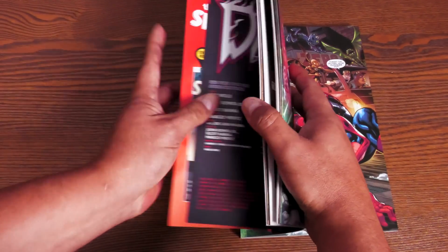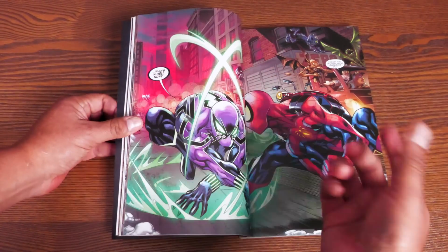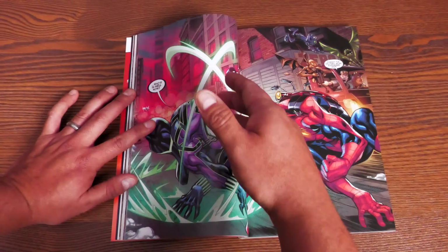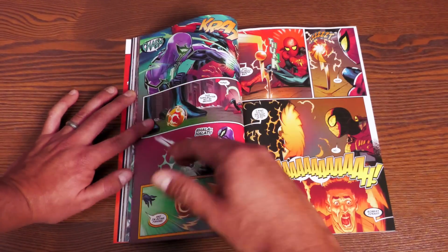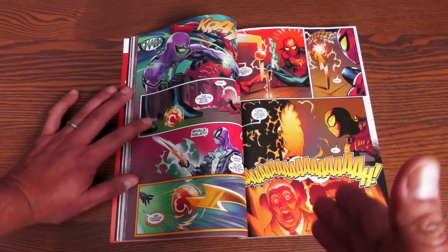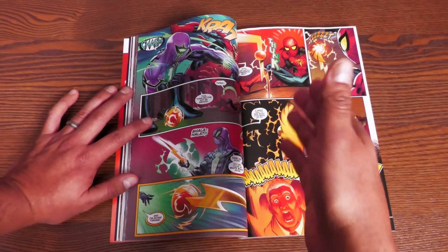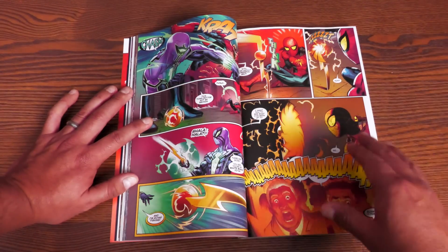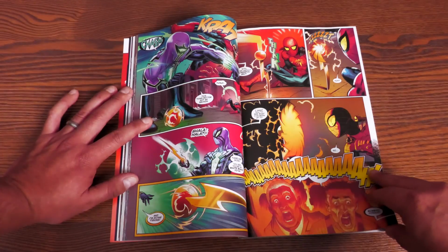Now, how is this mapped? Even though they give you a suggested reading order, they put all the issues together of the series. So Spider-Man, for example, all of Spider-Man 15 through 18 is collected like this. It's Spider-Man 15 through 18. There is no X-Men one shot in between, or the miniseries one in between issues 15 and 16. There's no Miss Marvel #1 in between issues 17 and 18.